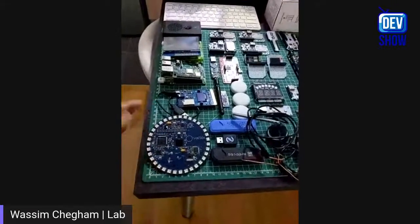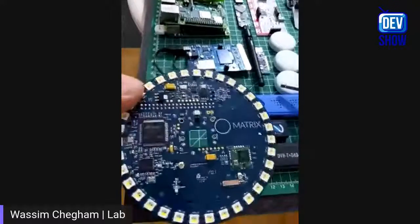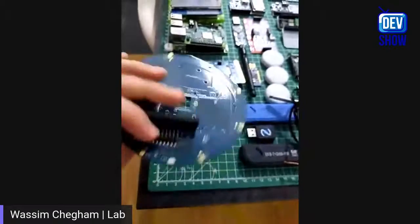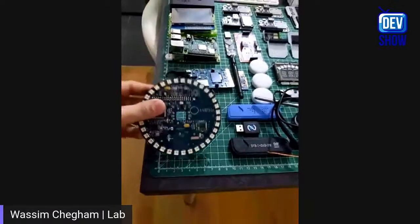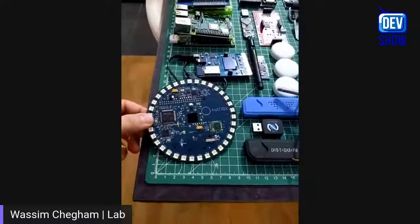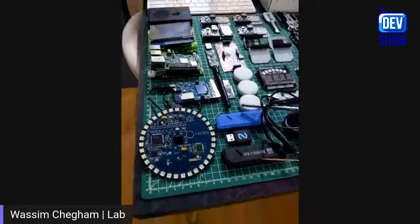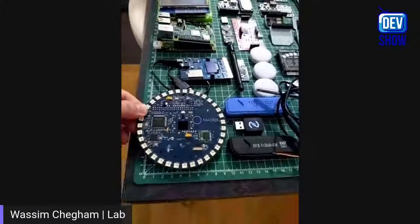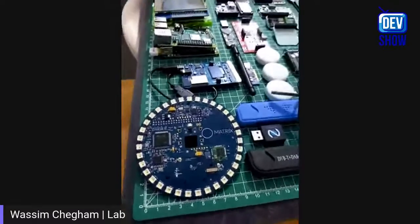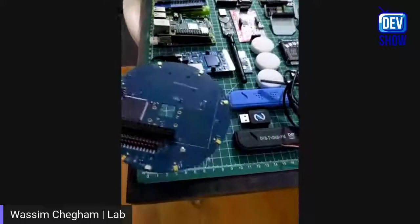This is the Matrix by a company called Matrix. It's a board with so many sensors and microphones. You can plug it onto a Raspberry Pi, and they have a Python SDK that you can use in some interesting projects. I basically just been using it to learn about electronics and how to control GPIOs and everything.